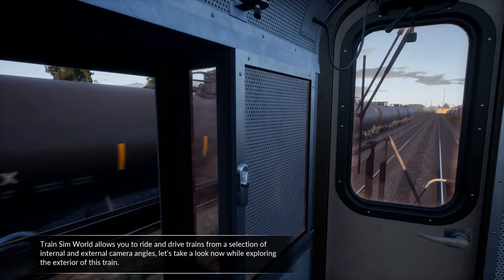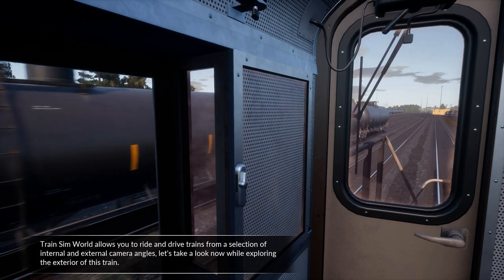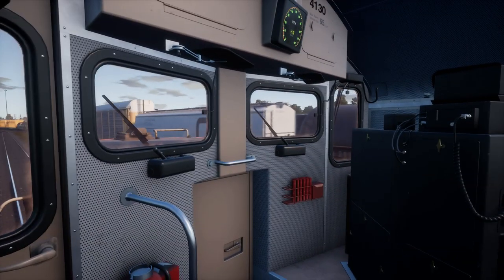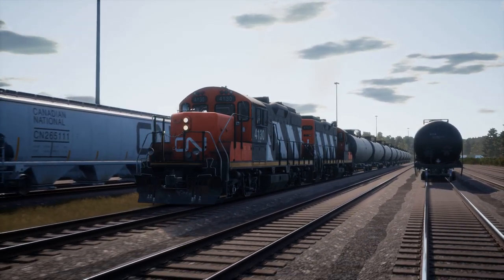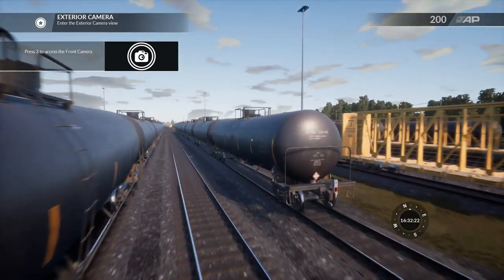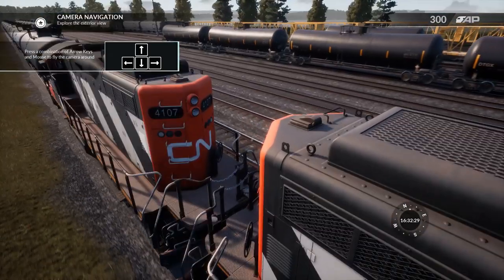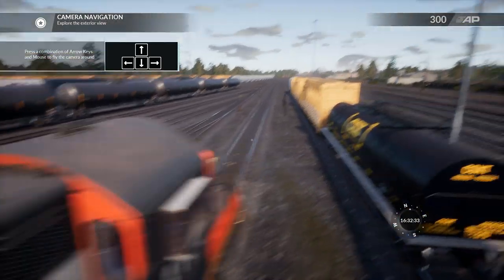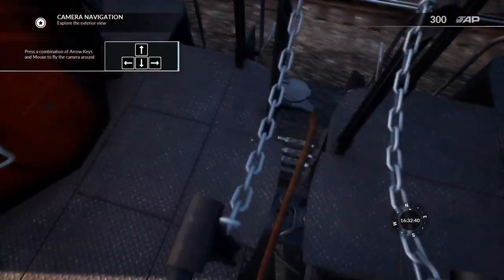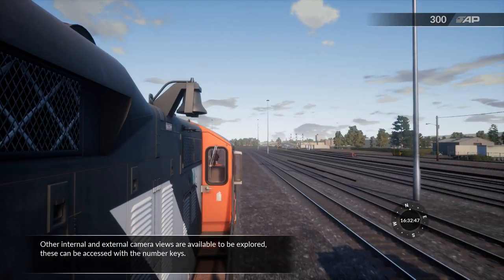TrainSim World allows you to ride and drive trains from a selection of internal and external camera angles. Let's take a look now while exploring the exterior of this train. Internal and external camera views are available to be explored. These can be accessed with the number keys.